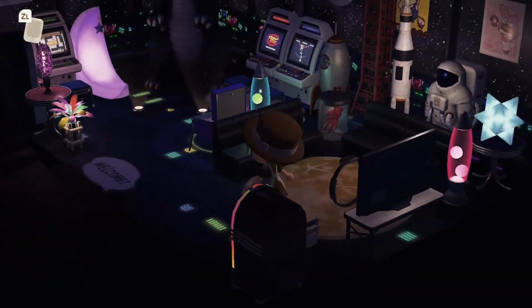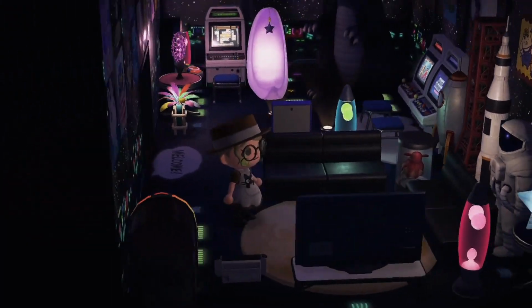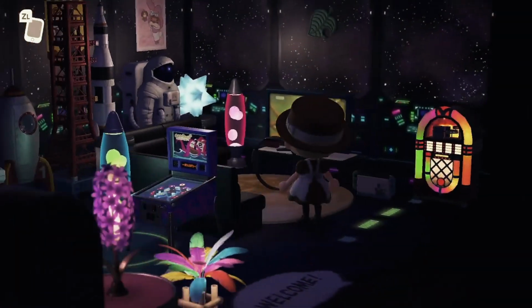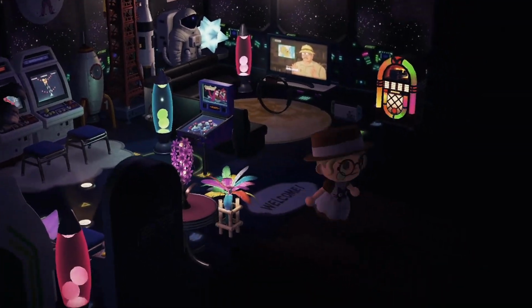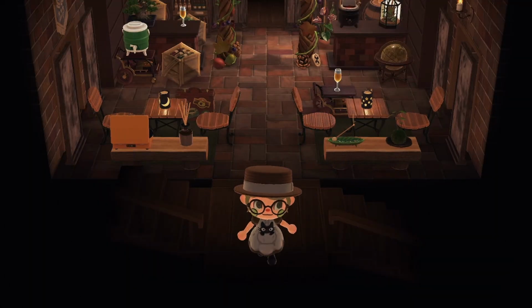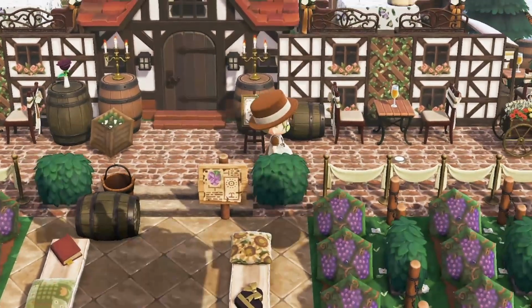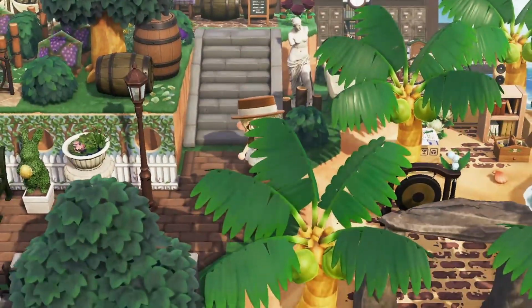Oh my god, I want to go to a space-themed arcade slash hangout area. Wow! This is amazing! I love the music and everything. Everything's so good! Oh my god, I love it! Sorry, I'm smiling so much, such a grin on my face. Lottie, that was incredible. Absolutely awesome. That was just such an experience. Wow, that was such an awesome interior, honestly.